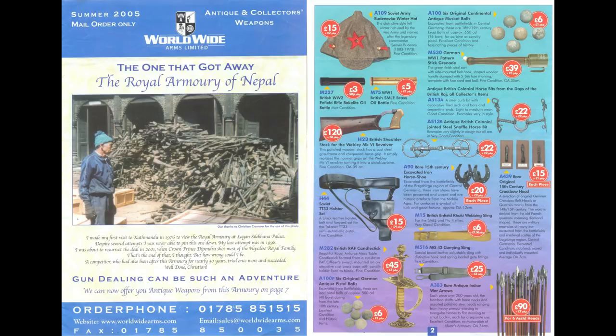And they still do sell. I don't know if they do the catalogues anymore. I know you can buy online from them. And I know on their website they do an online version of the catalogue that looks like this. I just don't think they do a printed version now, as far as I know.